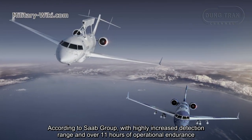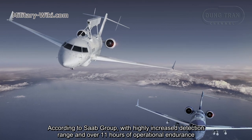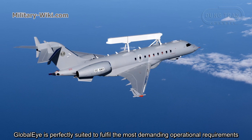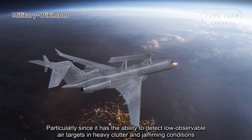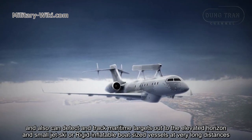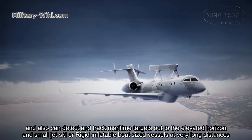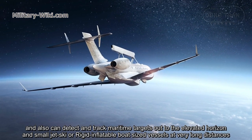According to Saab Group, with highly increased detection range and over 11 hours of operational endurance, Globaleye is perfectly suited to fulfill the most demanding operational requirements, particularly since it has the ability to detect low observable air targets in heavy clutter and jamming conditions, and also can detect and track maritime targets out to the elevated horizon and small jet ski or rigid inflatable boat size vessels at very long distances.